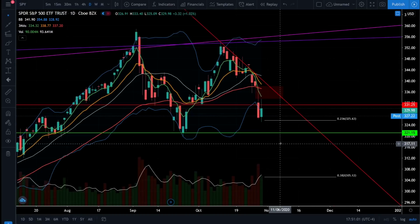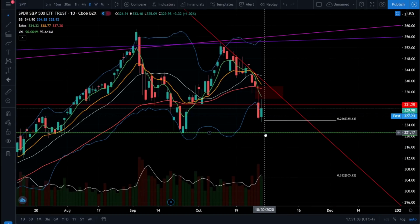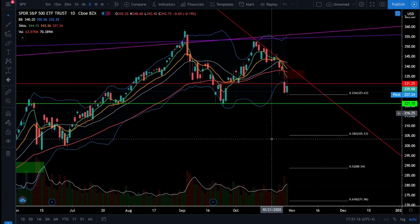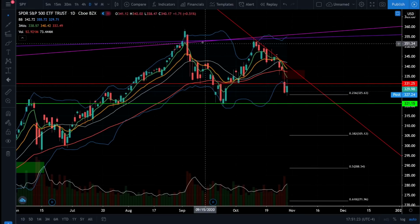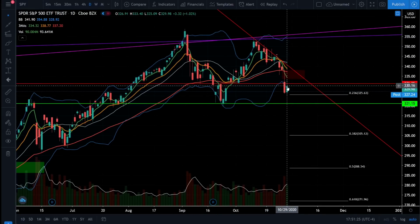Now, if you're watching SPY closely, don't forget our support level down here at 321 is going to be a very critical support level, because if we do get a close below 321, that will be a lower low on the daily chart. Right now, we still have the benefit of having higher lows, and as long as we have higher lows, we could still be in somewhat of a consolidation pattern. We do have a lower high, but we also have higher lows.